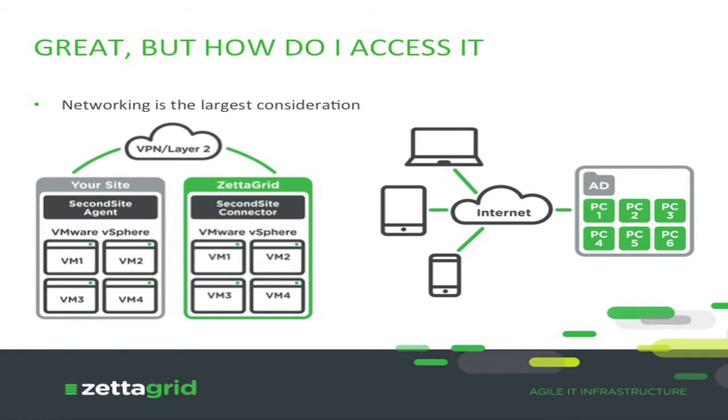Do you have current networking providers? Yes, we do. No, we don't. We already have an MPLS network. We don't really want to mess around with that. We will integrate nicely in with that if need be, or we'll give you a new link if need be and get you up and running. So that's just one of the benefits of being in the Zettagrid group and having that ISP.